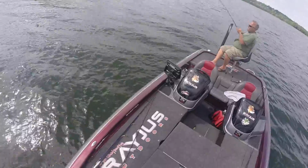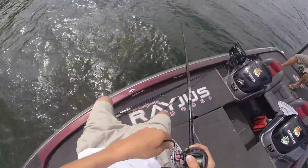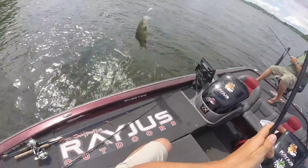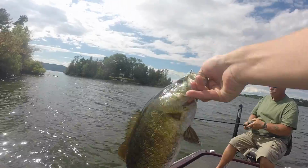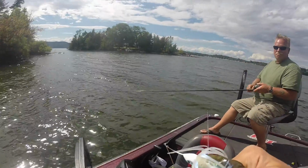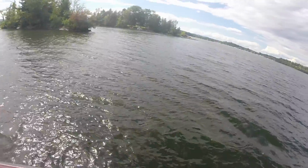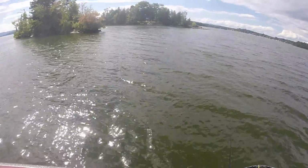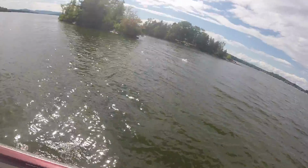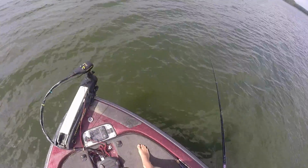On the swim bait? Yeah. There's one. Spinnerbait, though. Nice. Yeah, that's a fatty, bro. There we go. Double. Yeah, fat. Finally got one to go on the spinnerbait. That took forever. Nice, bro. Got off it, though.